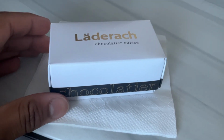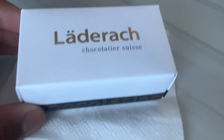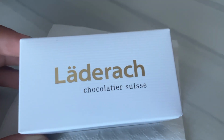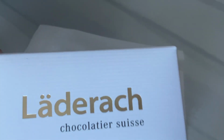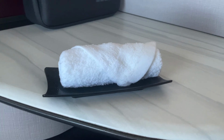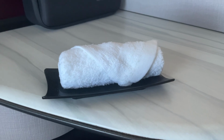With less than 2 hours to go in the flight, the flight attendants went through the cabin, passing out Ladurée boxes with chocolates to business class passengers. Both chocolates in the box were very delicious, and the flight attendants personally thanked the passengers for flying with Qatar Airways, which was a very nice touch. One of my favorite business class amenities is the rose-scented hot towels on Qatar Airways, which were passed out before landing.